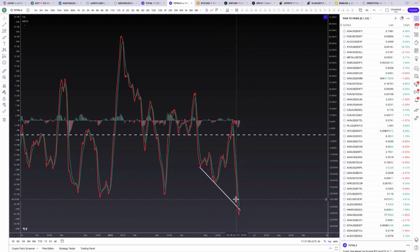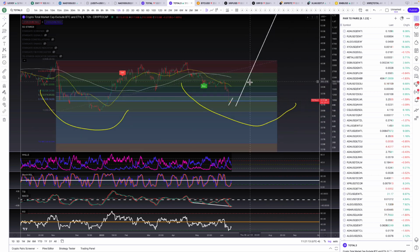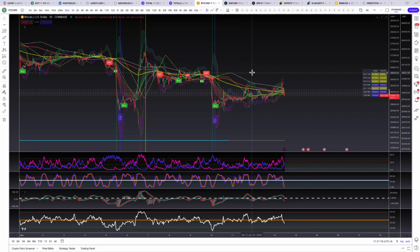So I would say that bottoms in, where we just need to see the momentum cross up on the TSI and the stochastic RSI, and then we'll see that nice big pop up that we're all hoping for here. So then let's go to Bitcoin right now. Bitcoin's sitting at 25,888.